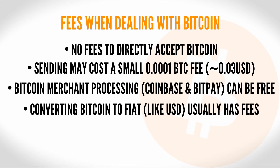Something else to consider is that since Bitcoin is a currency, the amount received in Bitcoin will not be the exact same amount they charged in fiat currency. So, if a customer paid the equivalent of $100 worth of Bitcoin, by the time the Bitcoin is converted into US dollars, it may be worth $102 or $95. How much it's worth depends on the timing and the exchange used, so keep this in mind when receiving Bitcoin directly.